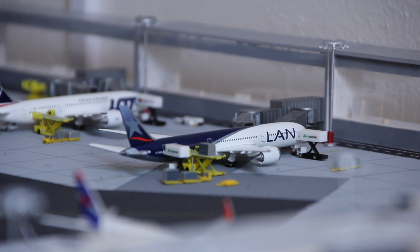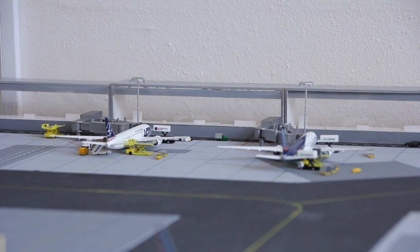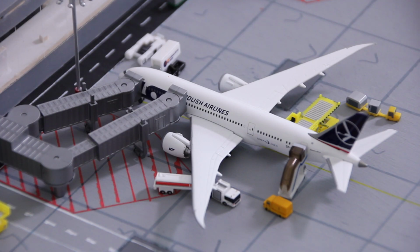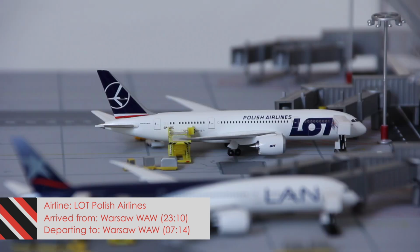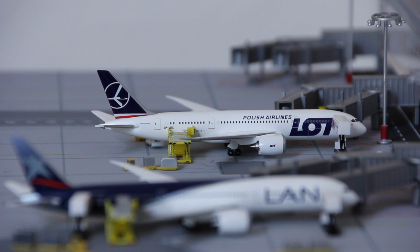Next to the LATAM Chile, we then have another Dreamliner, in this case a 787-8 from LOT Polish Airlines. This aircraft arrived yesterday evening from Warsaw, around 10 minutes past 11 in the evening to be precise, and this aircraft is supposed to head out to Warsaw around 7:15, so they still have plenty of time. The aircraft currently is being refueled and loading has also started.